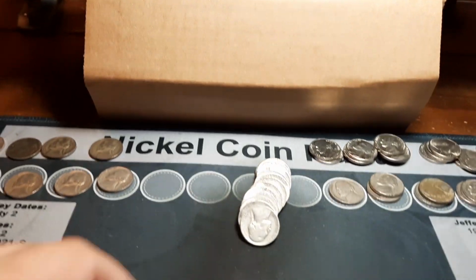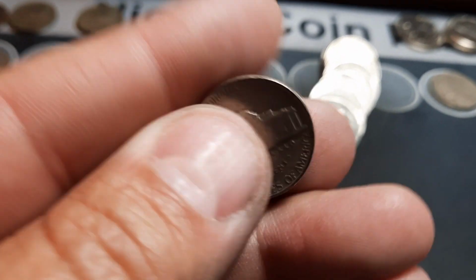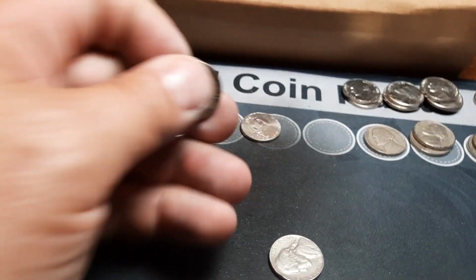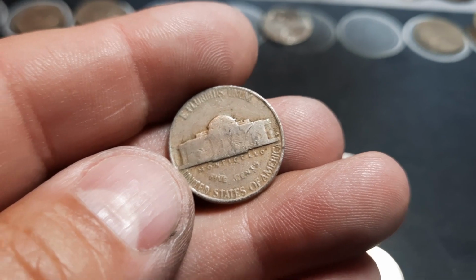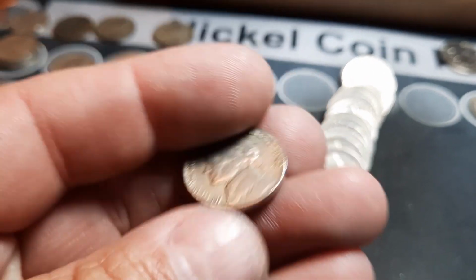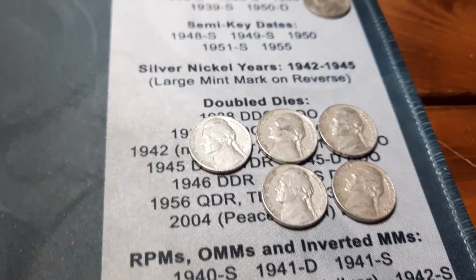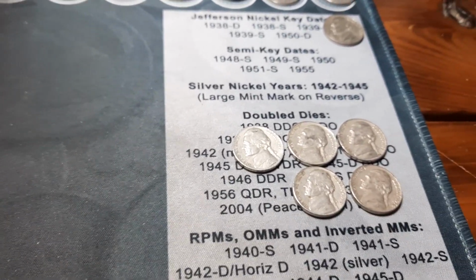Roll 13, and finally, our first 40s nickel. It will be a 1940 out of Philly. Roll 20, second to last nickel. We have a 1947 out of Denver. Roll 23, and 40s nickel number 3. And it's going to be a 1942 out of Philly. And we also have 5 50s nickels here pulled aside. I'm going to go ahead and move those up. Nothing exciting, but they are 50s nickels nonetheless.